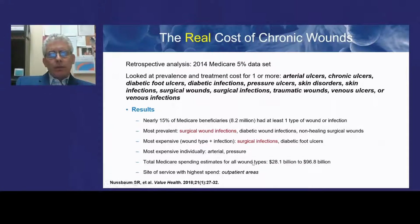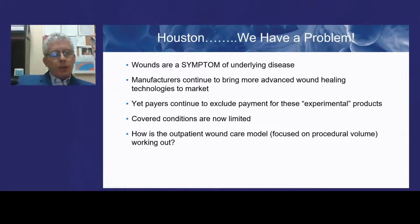So we have a cost issue, but I like to take a term from the Apollo mission, and I like to think of Tom Hanks. Houston, we have a problem. And here's the problem. The wounds that we're treating, these chronic wounds, are really a symptom of underlying inflammation, okay, underlying comorbidities, underlying disease. And manufacturers keep bringing to market more advanced wound healing technologies, which obviously I think are wonderful and certainly needed. And they're very impressive. But as we see, the payers are really penalizing outpatient wound care. Payers continue to exclude all of these new technologies, calling them experimental. And really what we see is they're retracting the approved indication.